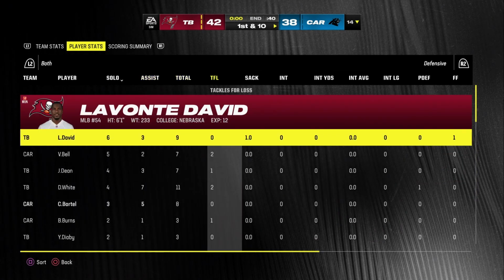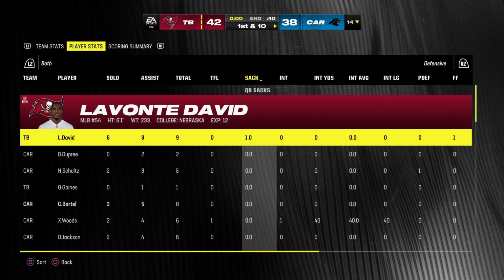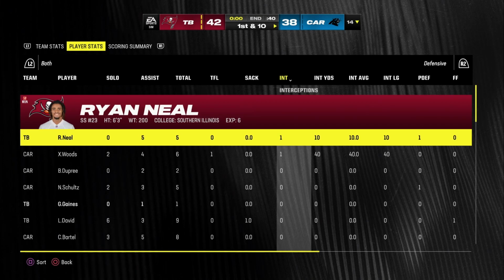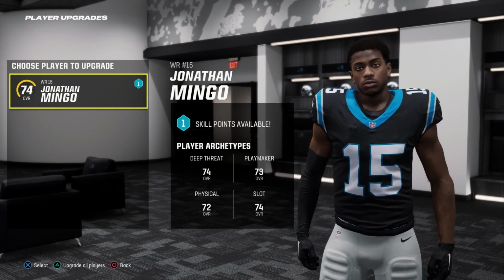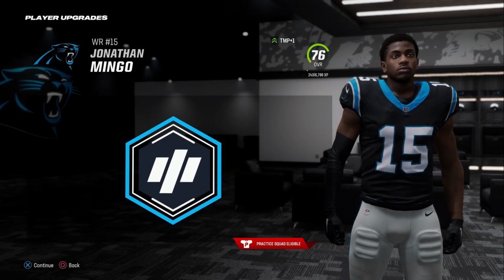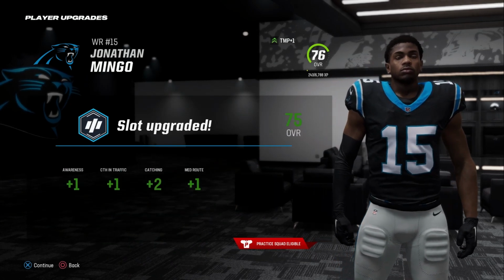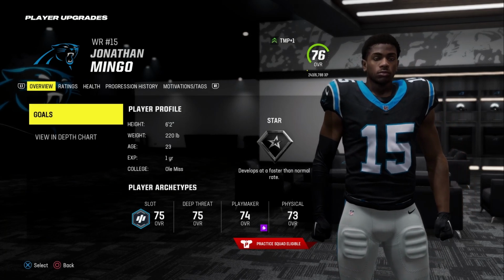Tackles, Levante David, excellent game, forced that last fumble. Only sack of the day, Levante David once again. And then Ryan Neal and Xavier Woods both had interceptions. Coming out of that game, we've got one upgrade to Jonathan Mingo, who had a touchdown in that game. We're going to go slot upgrade for him. He's up to a 76. Excellent. 1 awareness, 1 catching traffic, 2 catching, 1 medium route running. Love to see it for the star out of Ole Miss.